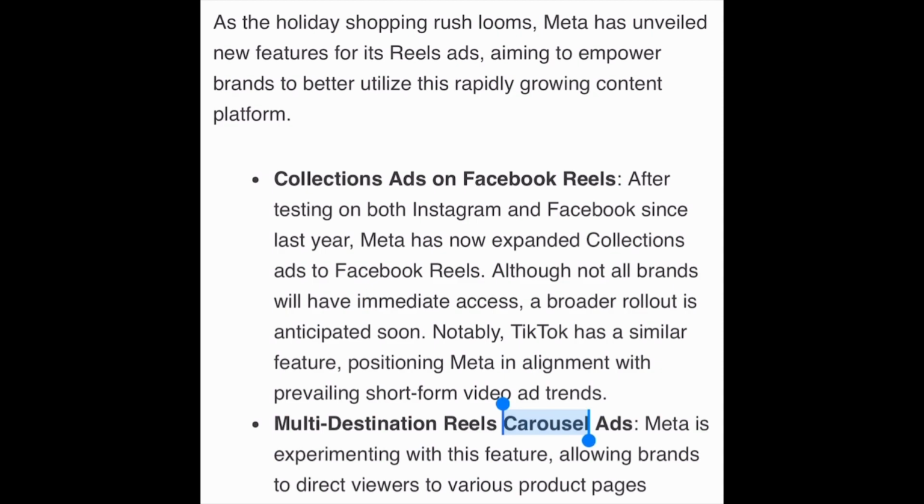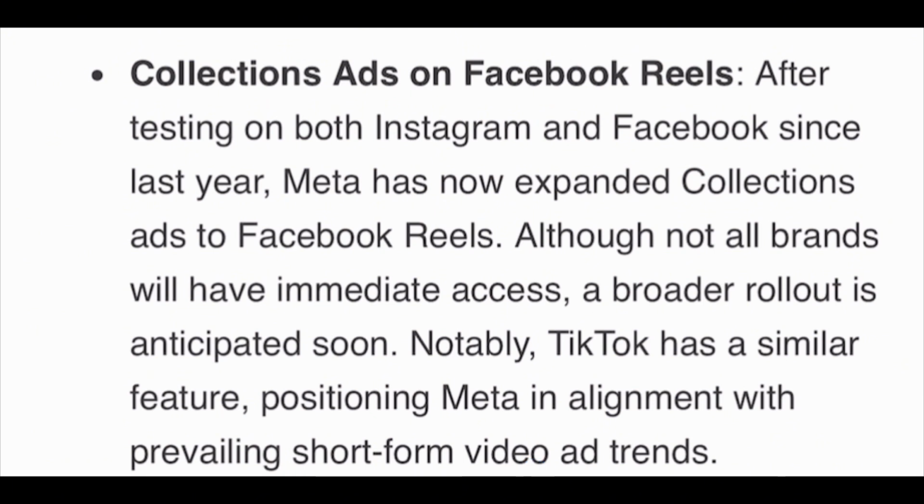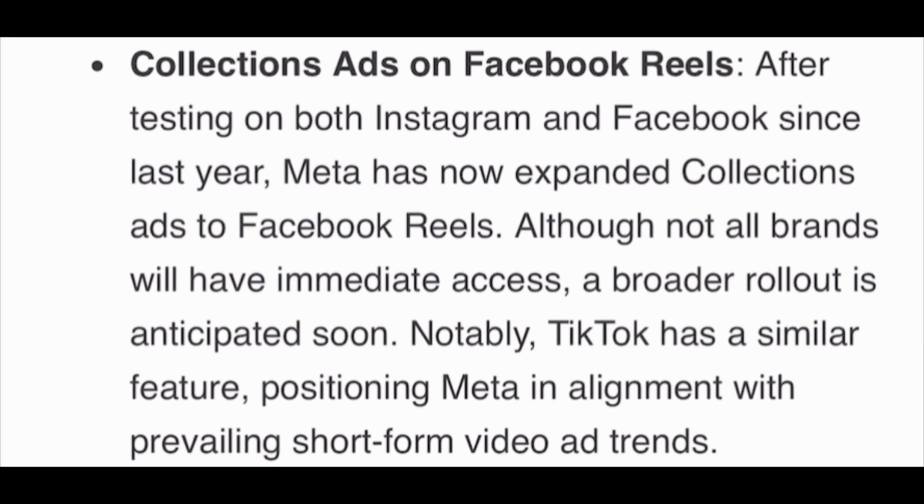So number one feature is collection ads on Facebook Reels. After testing on both Instagram and Facebook since last year, Meta has now expanded collection ads for Facebook Reels. Although not all brands will have immediate access, a broader rollout is anticipated soon. Notably, TikTok has a similar feature, positioning Meta in alignment with the prevailing short-form video ad trend.